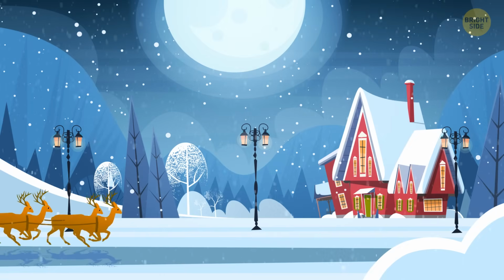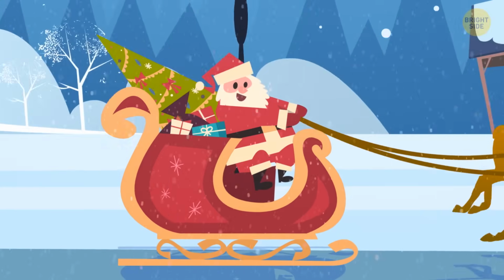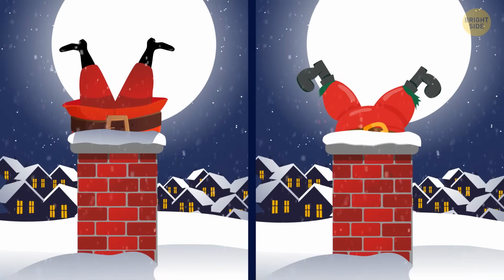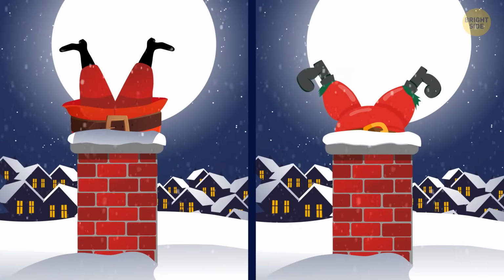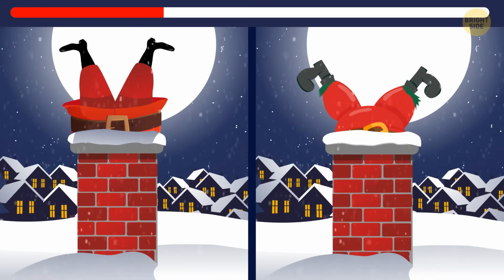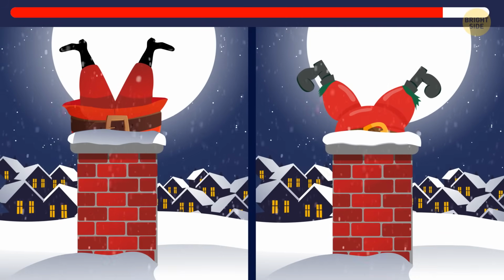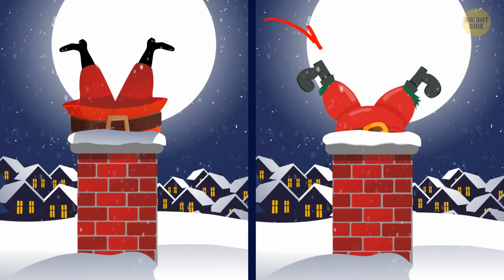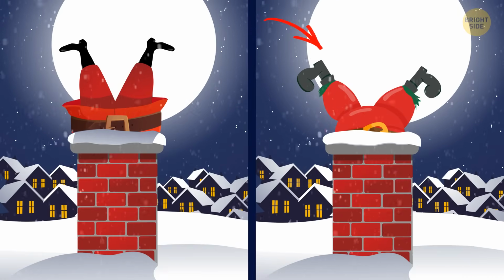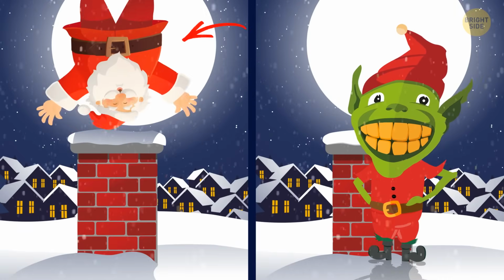It's that night of the year, and Santa is sneaking into houses with presents. But it's not only Santa that decided to pay people a visit. Look at these 2 chimneys. Where is the real Santa? Have a look. This guy has huge legs, and some green fur is poking out of his boots. It must be Grinch. The real Santa is this one.